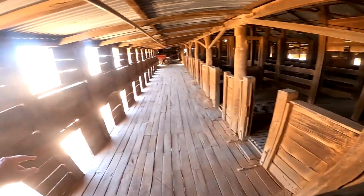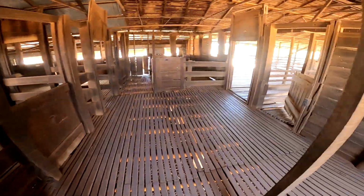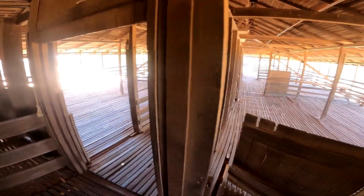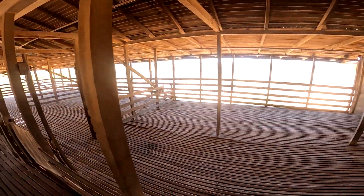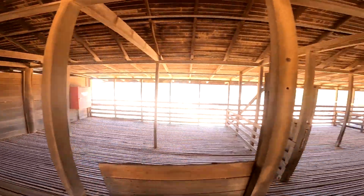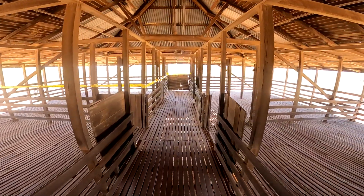Wow. So this is another area where they were shorn. One at either end. Holding pens. It's good to see they got emergency fire sprinkling, so at least this won't be another one of Australia's historic relics that burns down.